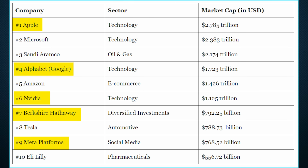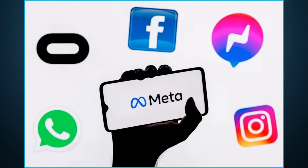I mean, Apple is number 1, Google is number 4, Nvidia is number 6, Berkshire is number 7, and now Meta is number 9. And I gotta say, I like all of these really, including Meta.